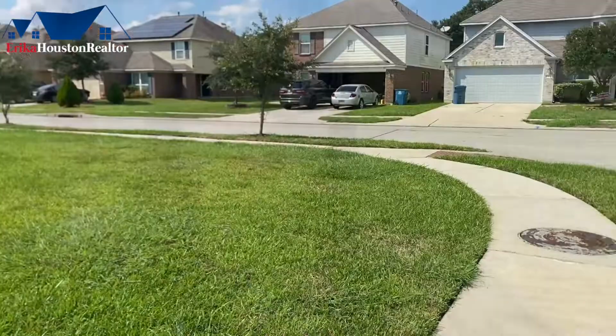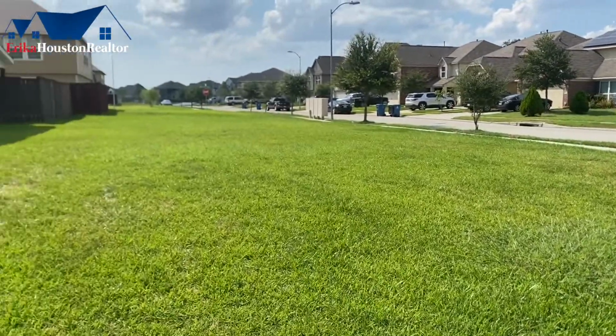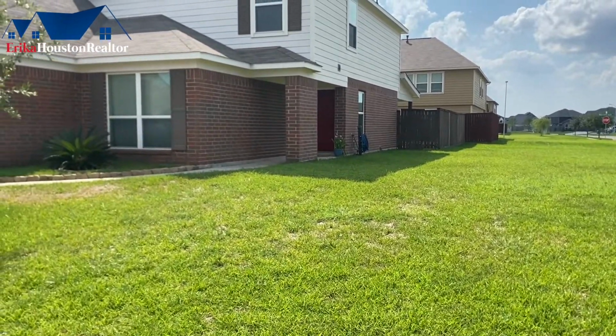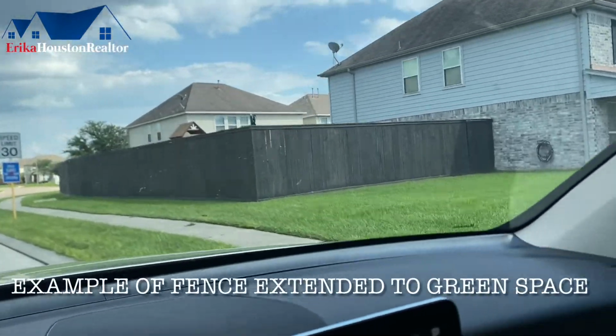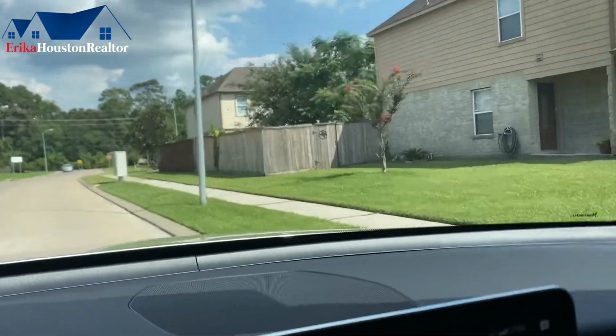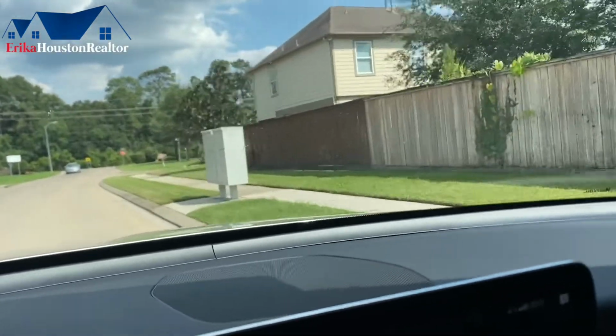Something else that's really important to point out is that there is an empty lot right next door I'm getting ready to show you guys. Some homeowners have gotten pretty creative of using this space. Although you cannot put a permanent structure, some homeowners in this area have actually decided to extend their backyard fencing. There's a lot of different creative things you can do, of course, with special HOA permission. Since this lot is empty and there is no plan to build a home and it's not possible to put a home there, it is a pretty nice space.